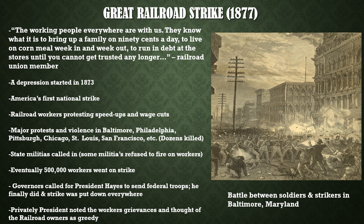Eight governors eventually called for President Rutherford B. Hayes, another guy you probably haven't heard of before. Don't worry, most people have not. They called for him to send federal troops, which he was reluctant to do, but he finally did. The strike was put down everywhere, though the federal troops weren't really involved in violence. What they really did that helped to defeat the strike is come in and establish law and order, and it kept the strikers from being able to do what they wanted to do.